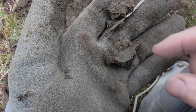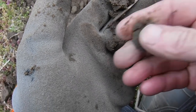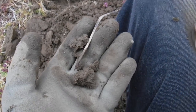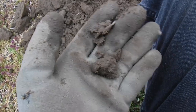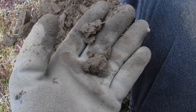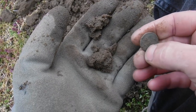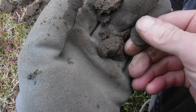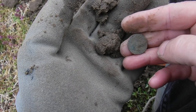All right, we got another little round object here. Let's see what we got. It's probably another weedy. I'd like to see an Indian head, though, is what I'd like to see here. I don't know, it could be an Indian head. I'm not seeing Lincoln yet, but it's early. All right, we're going to have to clean that up a little more. I think it's probably a weedy, though. Yeah, it looks like it could be a weedy right there.